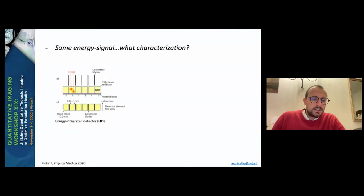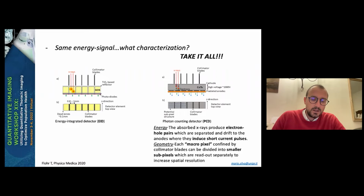So the thing here is that we're moving from a type of detection of the energy, which is the old energy integrated detector, which used to detect the photons, the X-rays, directly on a detector. But this was limited because some of this information was lost. And of course, and most of all, the granularity within this information was not achievable. We're now moving to a new type of detector, which is called photon counting detector.